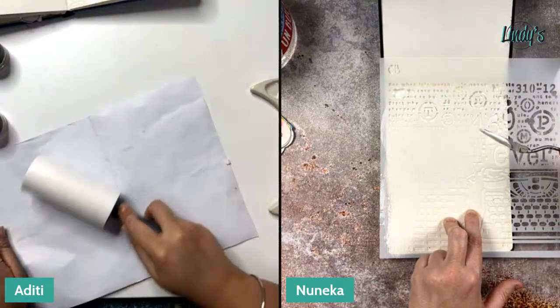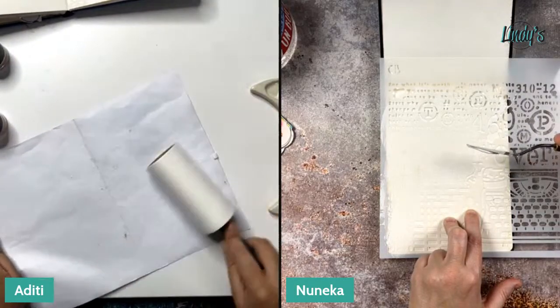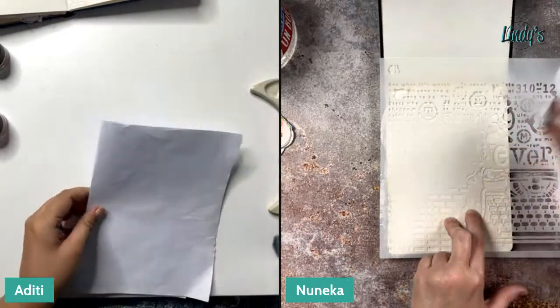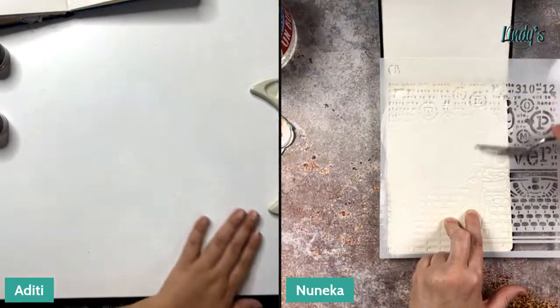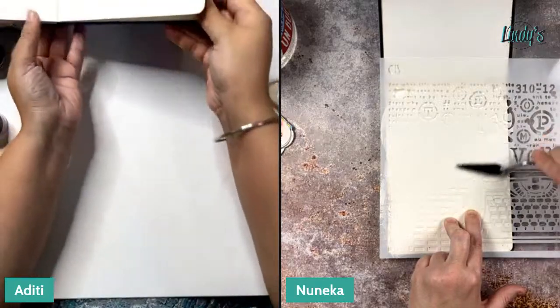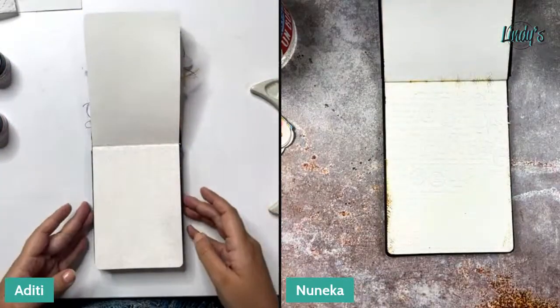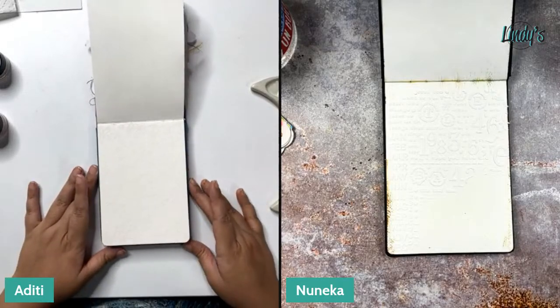Because it's something new, something old, and I'm not going to say anymore. Shut up. Okay, that is a lot of texture. No. What were you thinking?